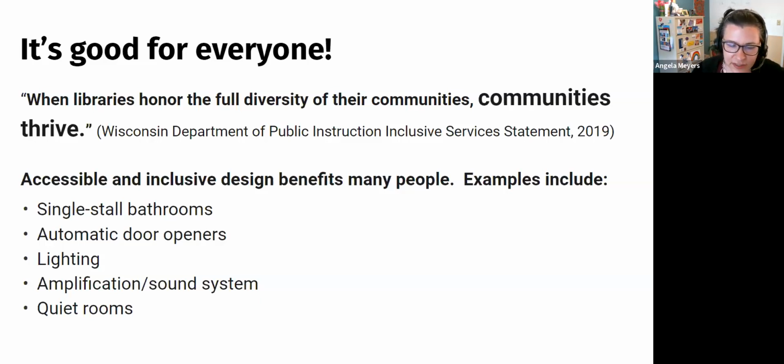Amplification and sound systems. Libraries that hold public programs should be using amplification or a sound system. Larger libraries will often have a built-in sound system, but these are only effective if the presenter is using a microphone and you are encouraging your audience members to use a microphone as well. Smaller libraries or libraries that take their programs outside or off-site can use a portable sound system. Portable sound systems can be purchased for as little as $150 and be perfectly suitable for outdoor story time, or up to a few hundred dollars for larger systems that come with Bluetooth microphones.